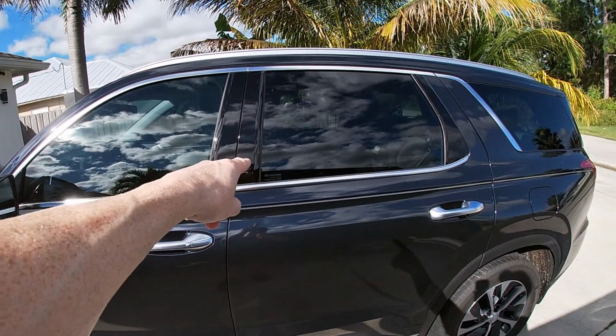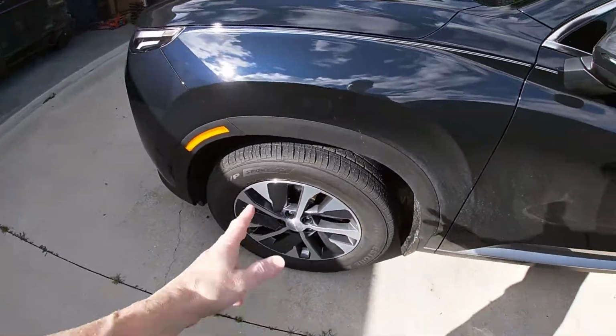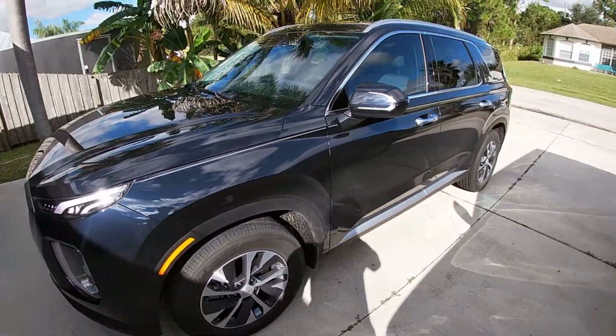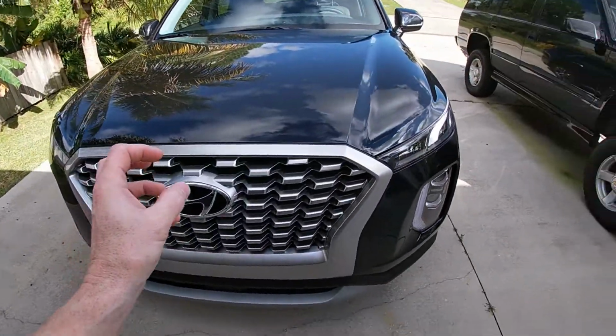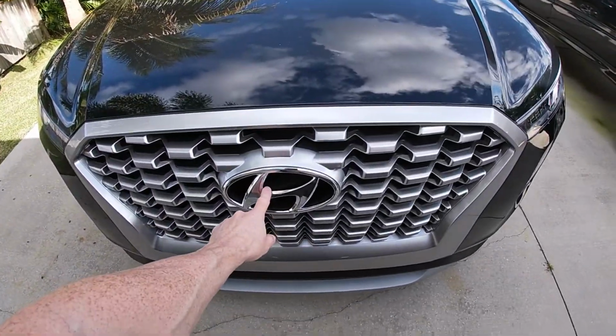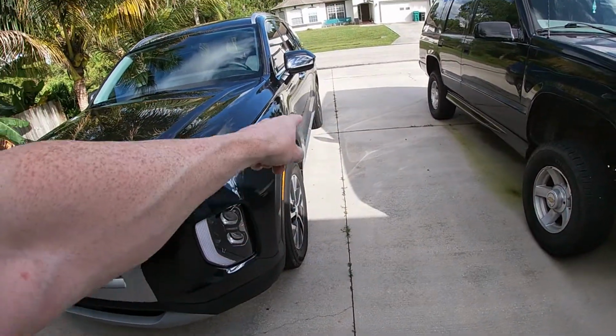We talked about the entertainment system for the kids, the 2 tablets that are going in there. The rims I don't really care about. Like I said, this is to take my kids to and from school and hit Publix. The grill, I just don't like it. I don't like this massive logo thing here. I don't mind the Hyundai logo. It's a Hyundai. The logos will stay on the rims and tires.